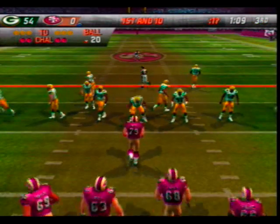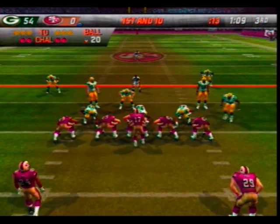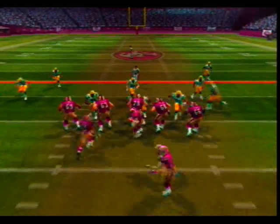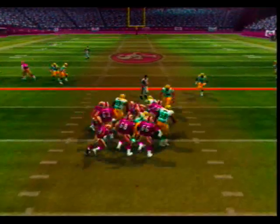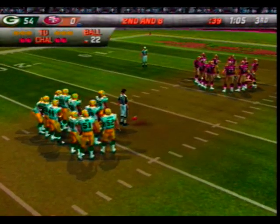First and 10. Ball on the 20-yard line. Go make a play! Split backs this time. He gets the handoff on the delay. Gonzalez is there for the tackle at the 22. Mixon runs with passes, keeps the defense honest.